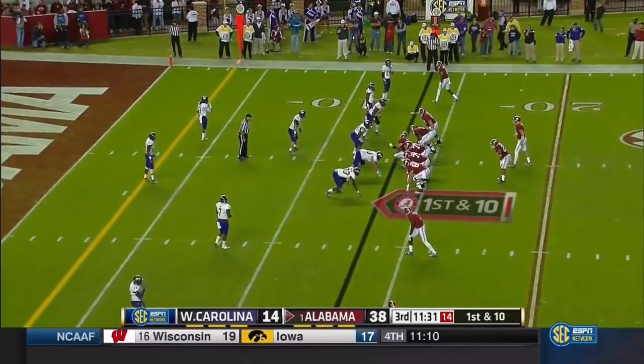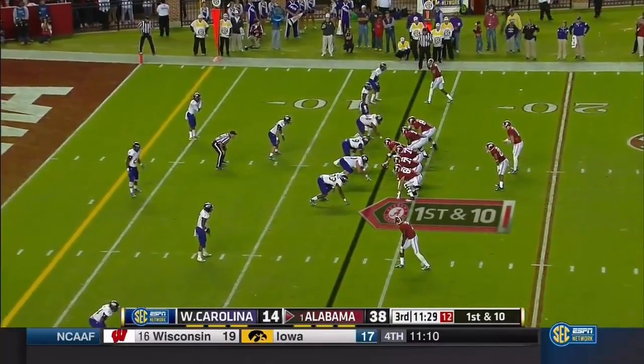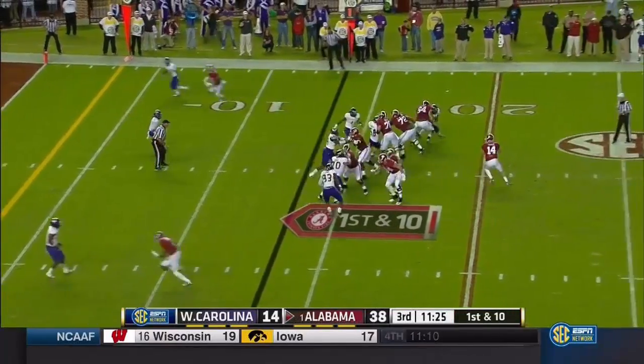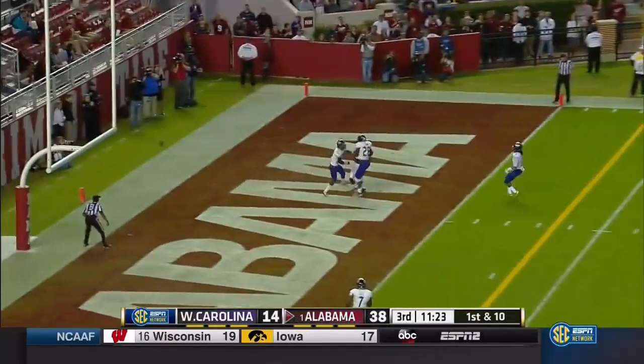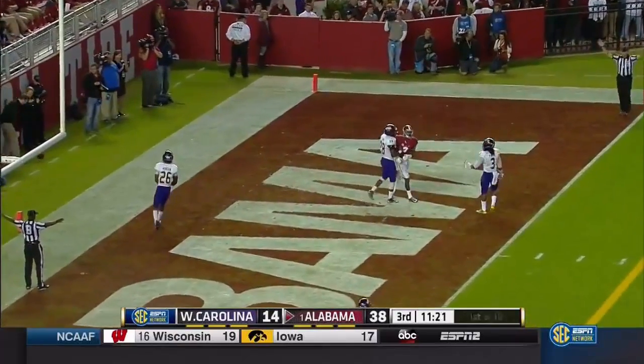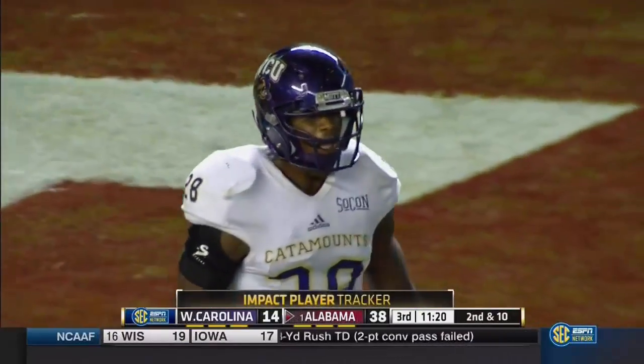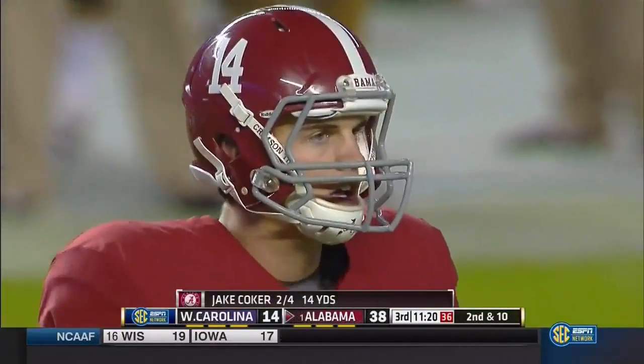2 wides left, 1 wide to the right. Coker in the shotgun with Tyron to his left. Snap, knee high. Coker loads up into the end zone, high over everybody's head, incomplete. He was looking for Robert Foster with double coverage there, but that one was not catchable by anyone.